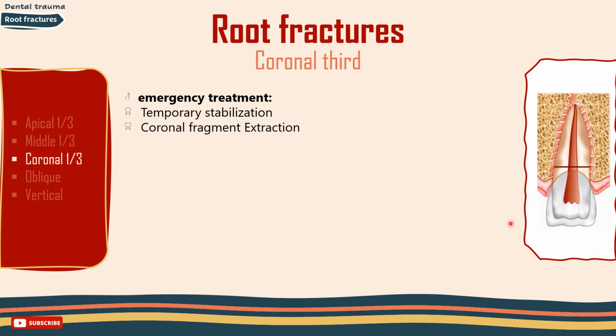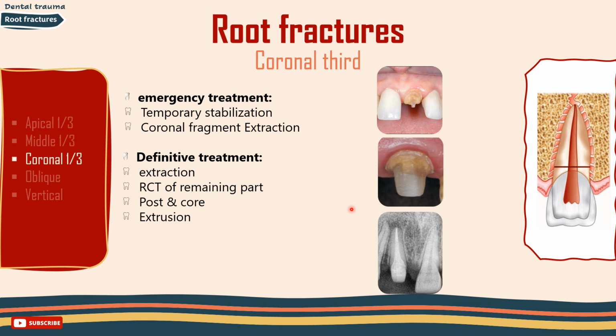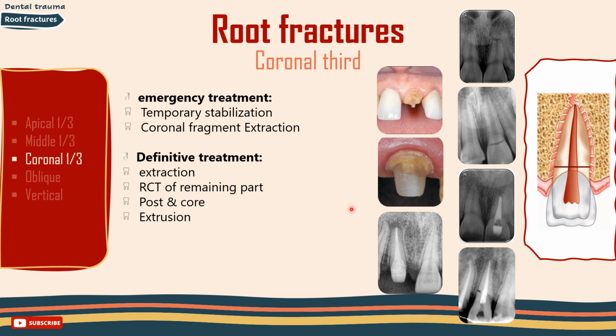Definitive treatment would be extraction of the two parts of the tooth, or preferably removal of the coronal fragment only, and an appropriate root canal treatment is done to the remaining parts, followed by dressing that will prevent the gingival tissues from overgrowing on the root surface. You can use a temporary post-retained crown. Also, repositioning of the coronal fragment using a dentine bonding agent and composite has been described. Permanent treatment would be post and core retained crown after root canal treatment.